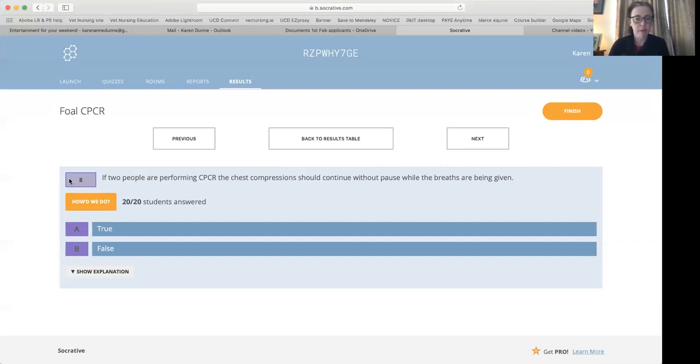Okay, next one then was, if 2 people are performing chest CPCR, the chest compressions should continue without pause while the breaths are given. Is that true or false? This is true, okay? This is different from what the advice was 10 or 15 years ago. Chest compressions are required to maintain cardiac output, so just keep going.